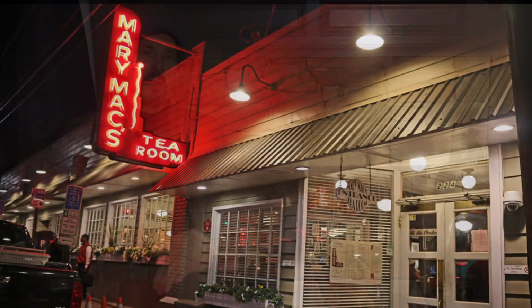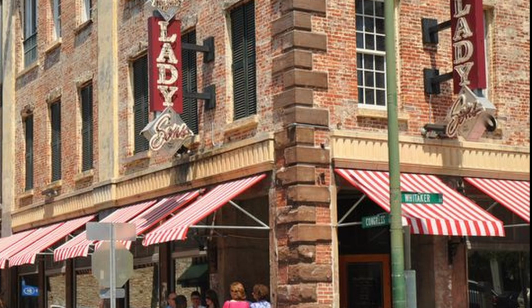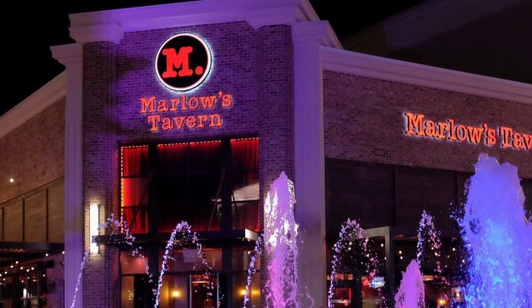Shrimp and grits is very popular in Southern cooking. You'll find it on the menus of famous Southern restaurants such as Mary Mac's Tea Room in Atlanta and the Lady and Sons in Savannah. Our dish is based on the shrimp and grits recipe at Marlowe's Tavern, which has several locations in Atlanta. We think you'll love it as much as we do. We're making shrimp and grits in the kitchen tonight. It's going to be delicious, so stick around and we'll show you how we make it.